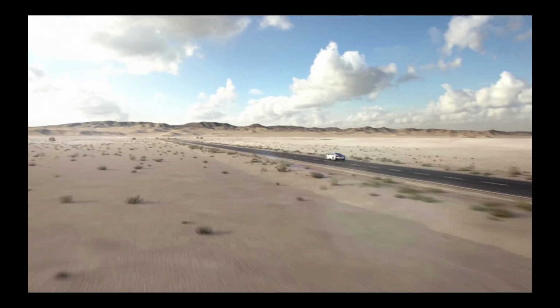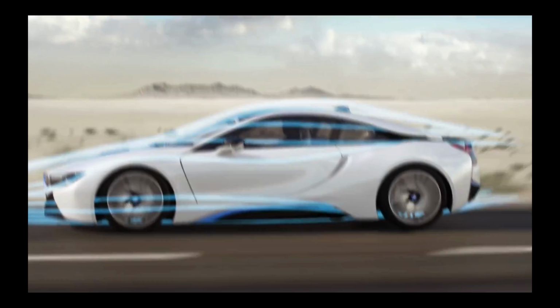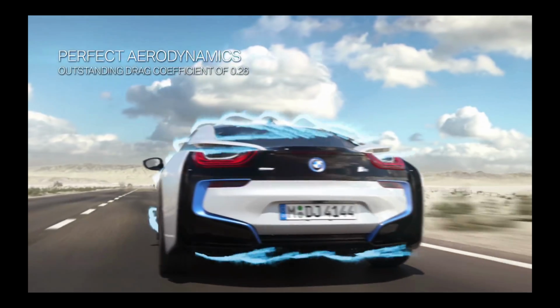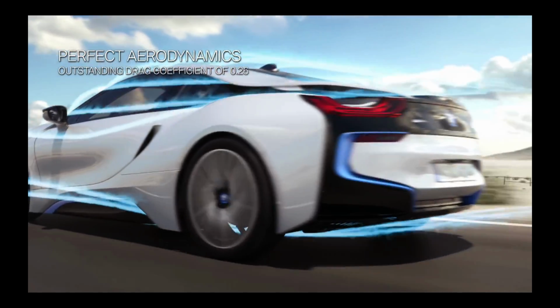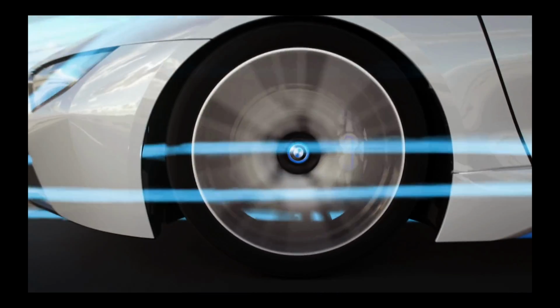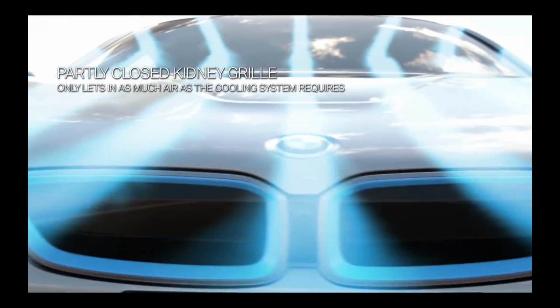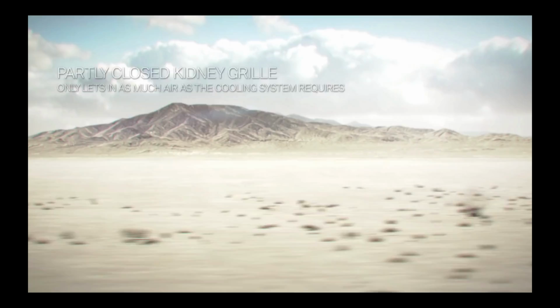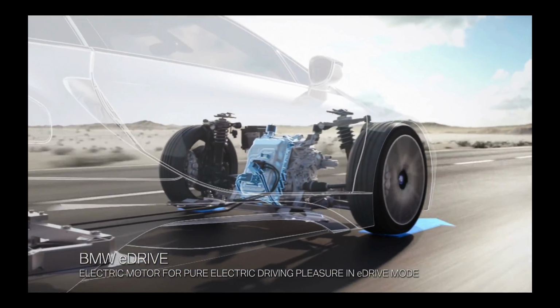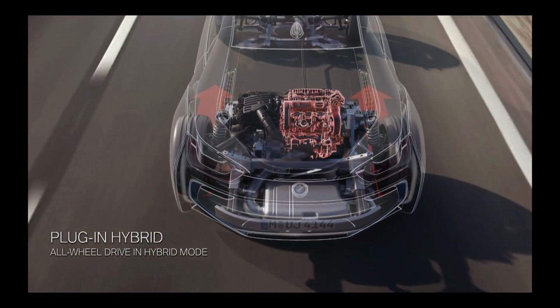The BMW i8 has amazing aerodynamics, offering an outstanding drag coefficient of 0.26. Air curtains, the large air inlets, effectively contribute to lowering air resistance. The partly closed kidney grille only lets in as much air as the cooling system requires. With BMW eDrive, the electric motor can be chosen for pure electric driving pleasure in eDrive mode. A futuristic sports car that offers all-wheel drive in hybrid mode.